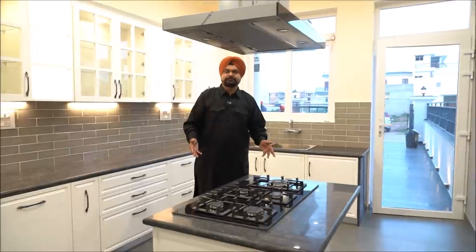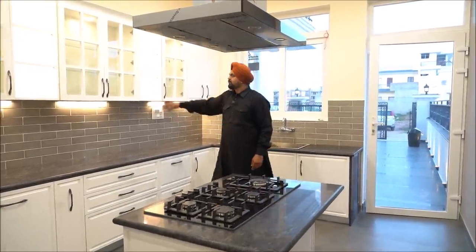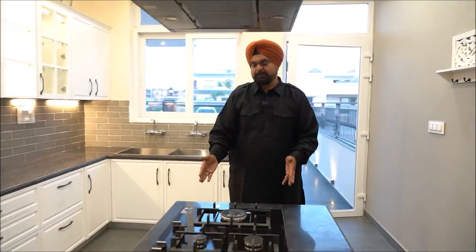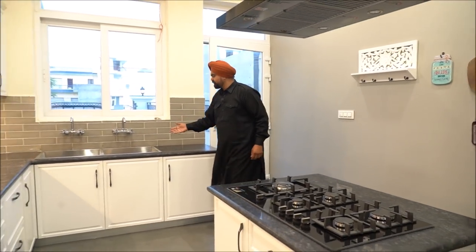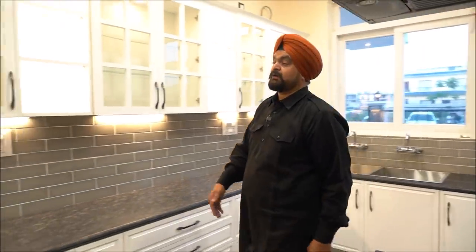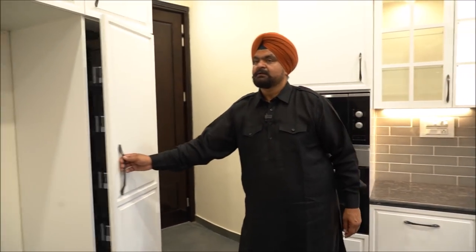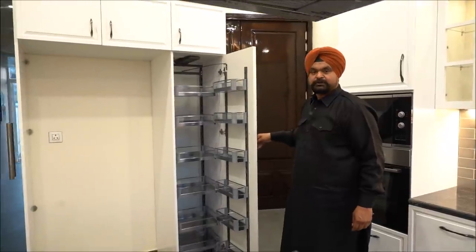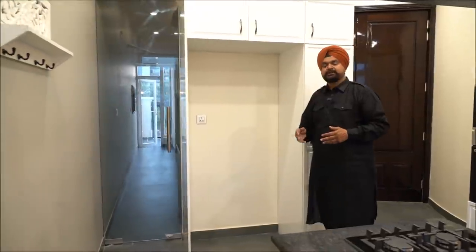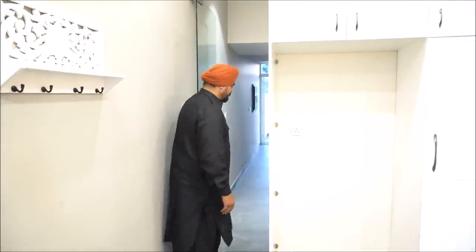So friends, this is the island kitchen which we have here. A beautifully done classical design which we have done using these moldings. You have a 5-burner hob by Bosch. We have a beautiful sink, scratch proof and scratch resistant. You have Bosch microwaves, Bosch OTG, and a vertical storage unit. The space has been kept for a double door side-by-side refrigerator of around 500 liters, which you might want to install. After the kitchen, we move into the wet kitchen.